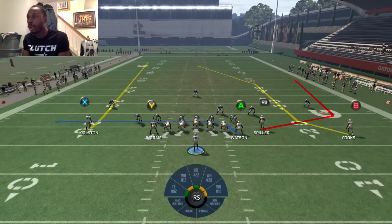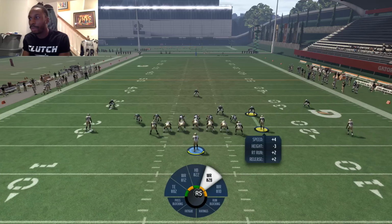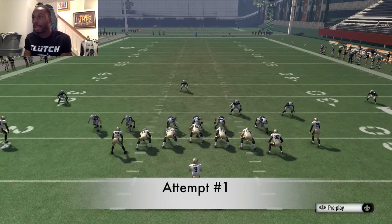Here we are again, grown man formation. I got Spiller on that wheel route right here. And I got to throw it to him, and hopefully he'll catch a touchdown pass on my first attempt. We never know, but Spiller's mad fast. He's like 90 speed or something. Let's look at the quick matchup right now. You got +4 speed over this guy, but -3 height, but +2 route runs. So all right, let's see what happens. Attempt number one, let's go.